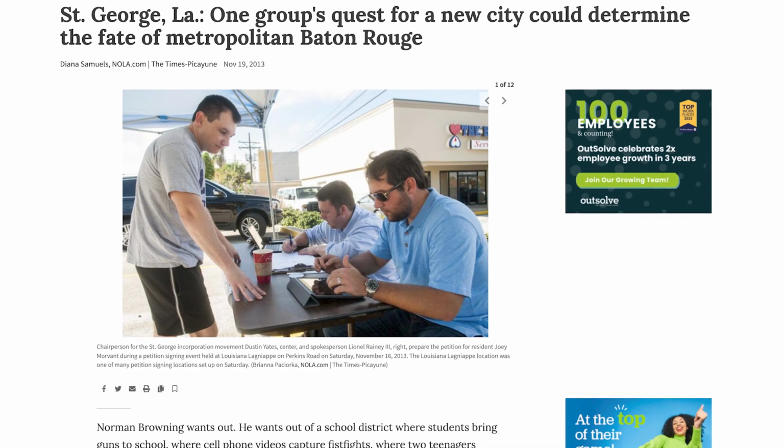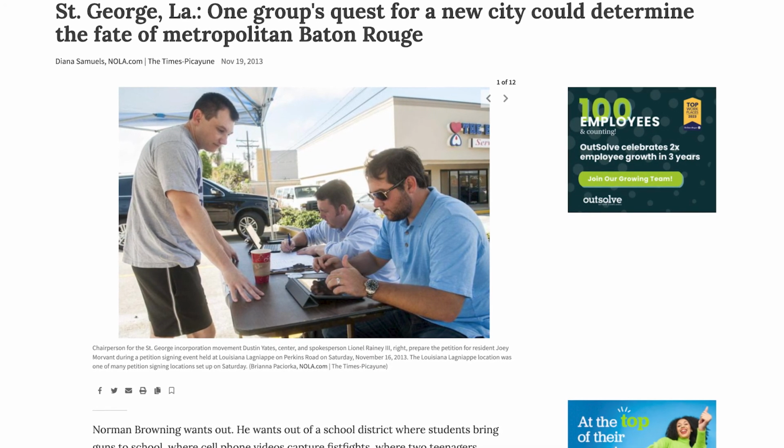Now, there have actually been multiple attempts to incorporate Village St. George into the city of St. George and separate from Baton Rouge. Way back in 2013, they started a petition that went all the way through 2015, but in the end, it came up short of the signatures they needed to actually get it on the ballot for a vote.